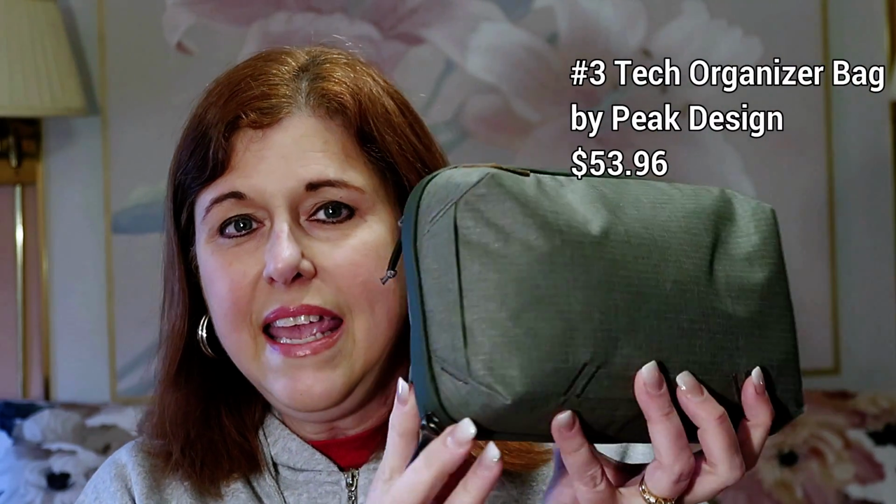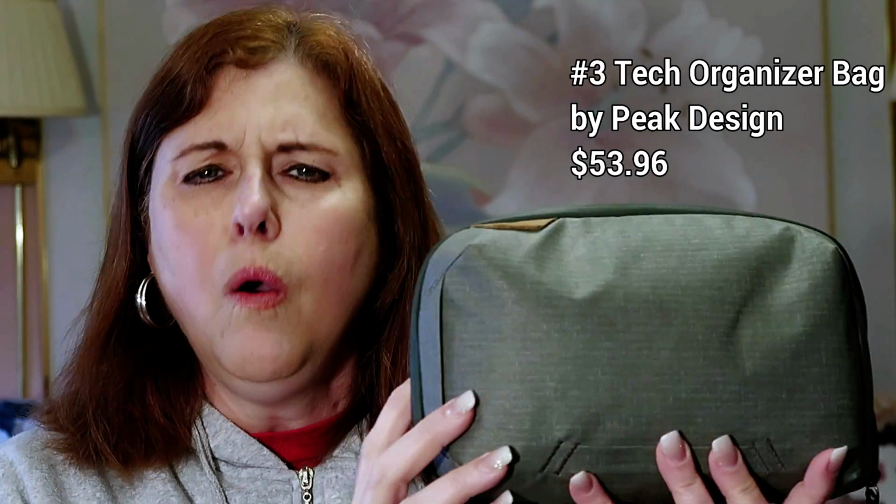Next on my list is an item that's also from Peak Design. It is this Peak Design gear bag, maybe more for a professional photographer or a really full-time traveler who takes a lot of technical gear with them. For me, I have a bunch of battery chargers and cords, so I carry all of that in here. You can see I've got it pretty well stuffed.